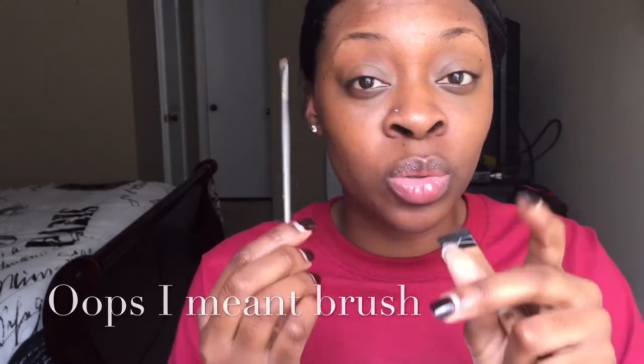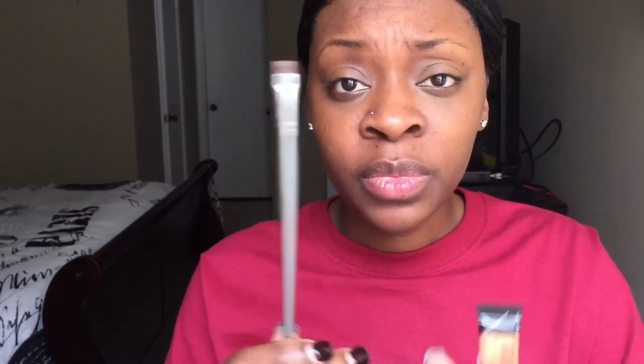I have just a flat brush that I would use to carve out my brow with my highlighter. And this here I got from a BH Cosmetics palette. But like I said, e.l.f. also has a flat brush that you can use for a dollar. My LA Girl Pro Concealer in the color Toffee is what I use to highlight my brow. This was only $1.99 or $2.99 at my local beauty supply store, so nothing expensive.